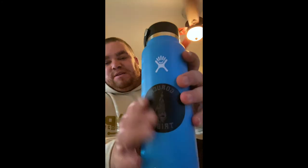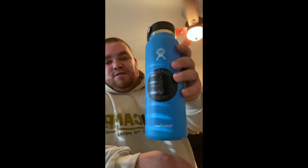Then, a new thing, it is getting warmer out. Normally I was carrying a Blender Bottle as a way to drink water. I picked up this Hydro Flask not too long ago. I have a cool sticker on it, a Go Rook Tribe sticker. And I'll leave a link to Go Rook, so if you want to know more about that company, please go ahead and check it out.